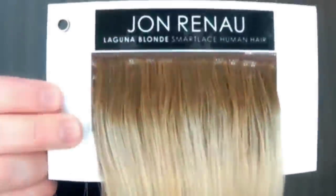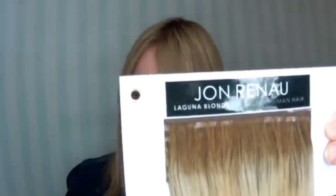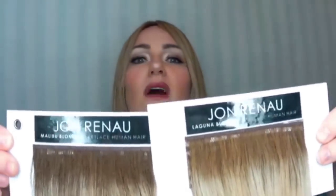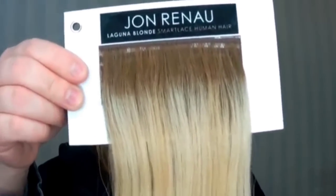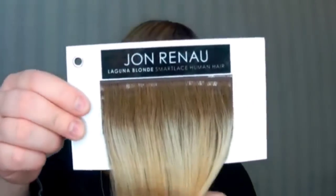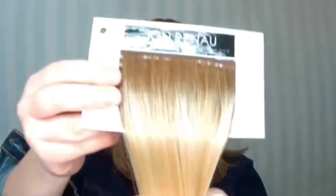So Laguna Blonde has your 12 root, which is the same root as you have on your Malibu. Same color of root, number 12. And then you have your platinum with a warm honey blonde blend. So that warm, beautiful honey blonde with a mixture of platinum. So pretty.